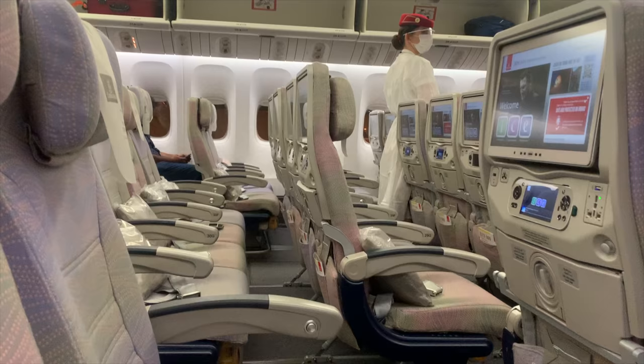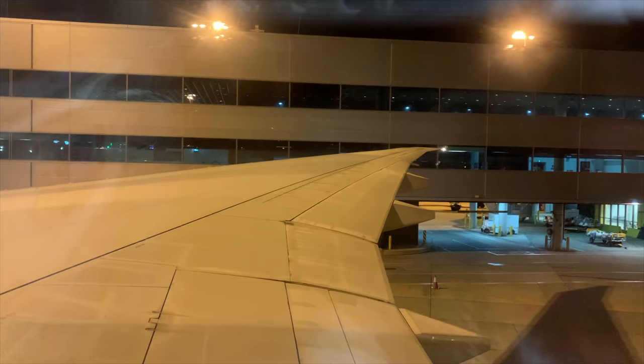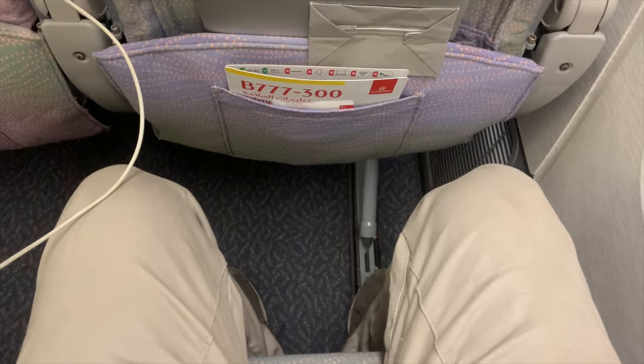Now, welcome on board Emirates EK409 Melbourne to Dubai. Our aircraft today is a Boeing 777-300ER. There are only about 30 passengers on board today. Luke's got seat 30K today. The leg room is 32 inches, which is really good.